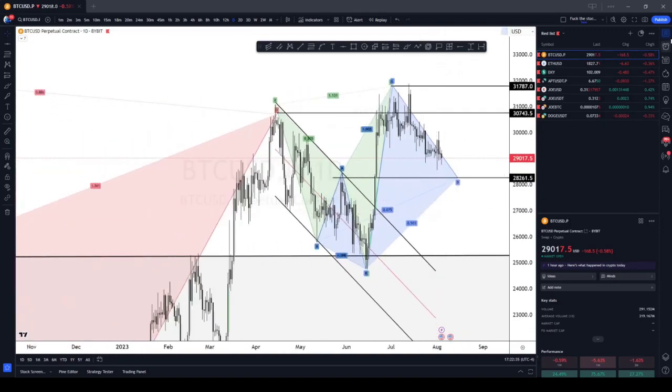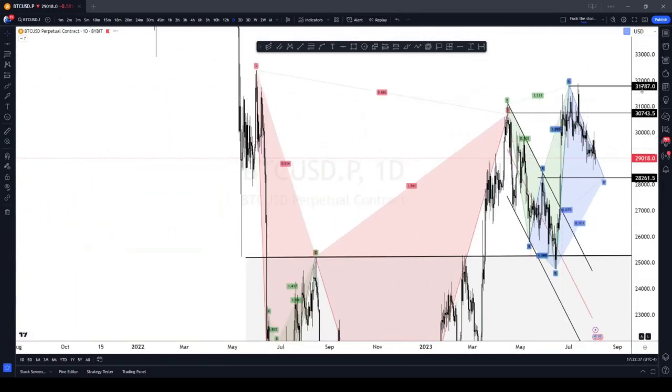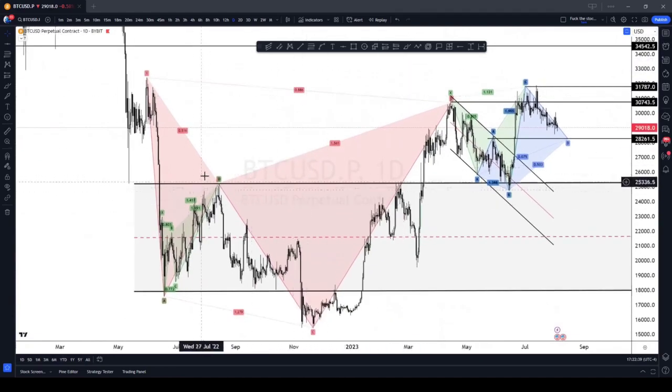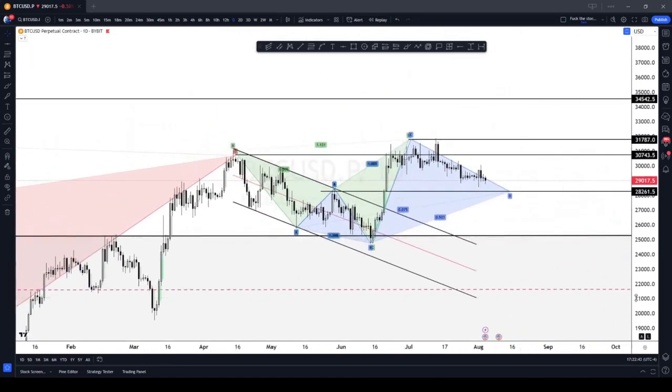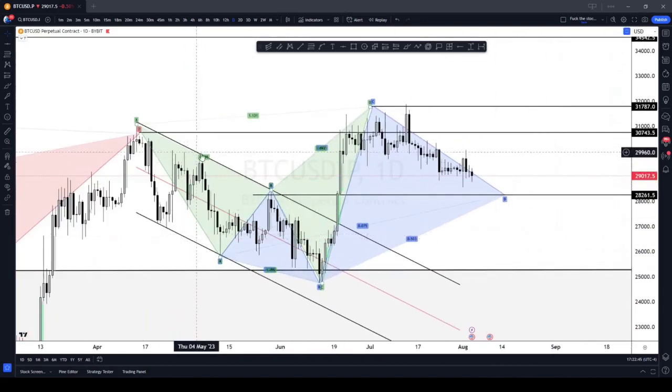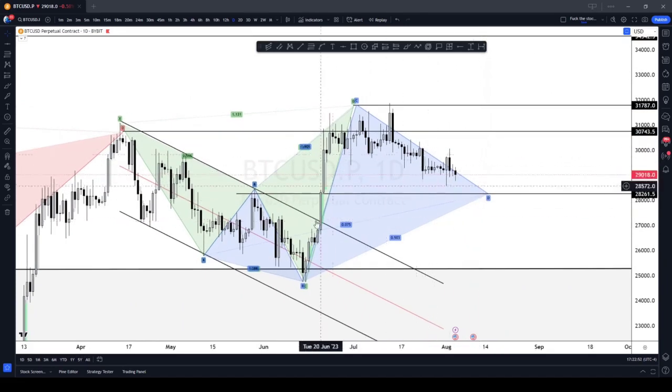So with Bitcoin, still under the influence of a bearish shark harmonic, which is the red one here. We also formed another shark, which is this green pattern here. We had a 0.5, 1.13 for the top. And then ultimately you look for that 0.5 retrace when it turns into a bullish 5.0, which is a 50% retrace from this bottom to the top here. So 50% of that is right here around 28.2.